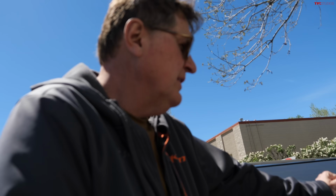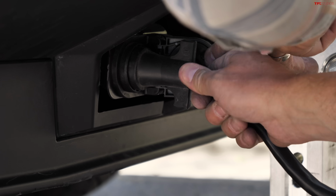Yeah, the problem is the truck doesn't know it's trailering right now. It's towing, because I haven't plugged it in. Yeah, please plug it in. I can't use any of the tow haul modes right now because it doesn't think there's a trailer behind it.